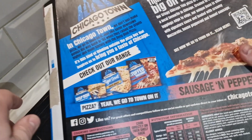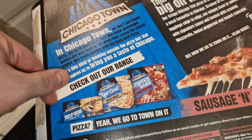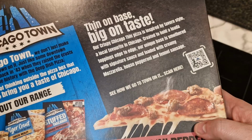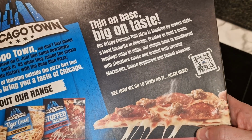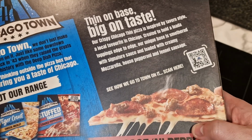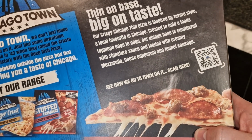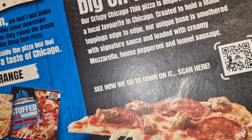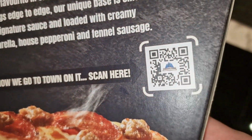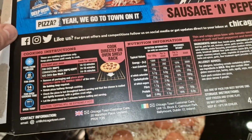Right. So on the back, you've got all the spiel about the Chicago Town range. Now, I've had all of them. I have had a few of these, and they are quite nice. They're just getting very, very pricey. So this one says, thin on base, big on taste. Our crispy Chicago thin pizza is inspired by Tavern Style, a local favourite in Chicago. Created to hold a load of toppings edge to edge. Our unique base is smothered with signature sauce and loaded with creamy mozzarella, house pepperoni, and fennel sausage. See how we go to town on it, scan here. So I think you might be able to scan that QR code there and watch them cook it or something. I don't know, maybe I'll try that.